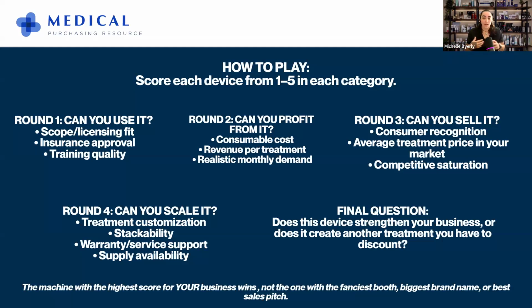Insurance approval. Not sure what type of insurance you might have for your practice, but that would be a very first thing you want to take a look at, to see if it's insured, if it's safe. Most hydrodermabrasions are very, very safe, but it's a good thing to keep in mind for any device, not just hydrodermabrasion. And training quality. So this is going to be round 1, and we're going to talk about profitability as we go through the slides. But think of round 1 as this page on training quality.